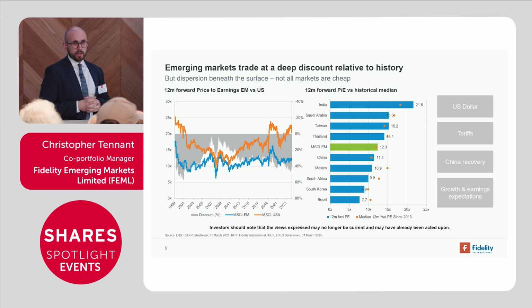I think what we're seeing today is a bit of a reversal of that. So in the US, you're seeing austerity, famously with Doge and Elon Musk, but the US is starting to cut costs and trying to address that unsustainable fiscal imbalance.